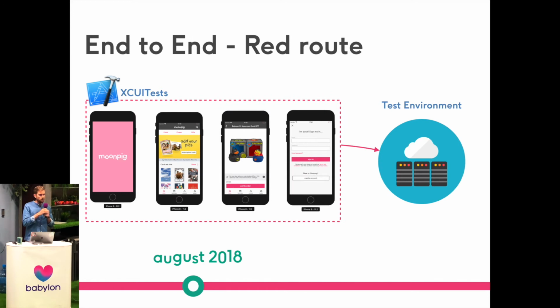So if we see now those end-to-end tests, let's have a look at them. So now they are again XCUI tests, and they are running complete journeys, but those journeys are slightly different from the ones that we were running in the mock server. So those journeys are the journeys that our customers use the most. So we took the 9 most used journeys in our app, and we converted them into 9 tests. And the other main difference is that we are running them against a real environment.